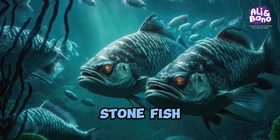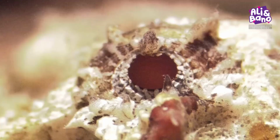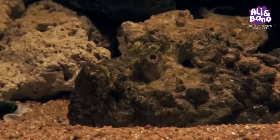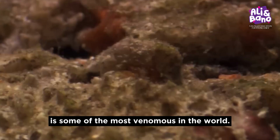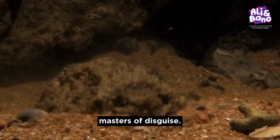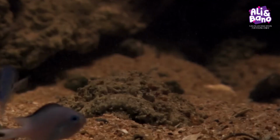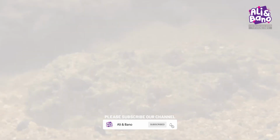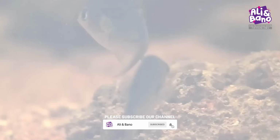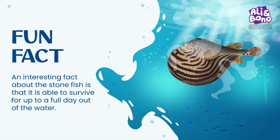Uh-oh, it's the stonefish. In the underwater world, you don't have to be the largest creature to be the biggest threat. Despite measuring at only 30 to 40 centimeters, the poison that the stonefish produces is some of the most venomous in the world. These guys are the masters of disguise. With their encrusted brown or gray skin and red or yellow patches, the stonefish has the ability to blend incredibly well with its surroundings. An interesting fact about the stonefish is that it is able to survive for up to a full day out of the water.